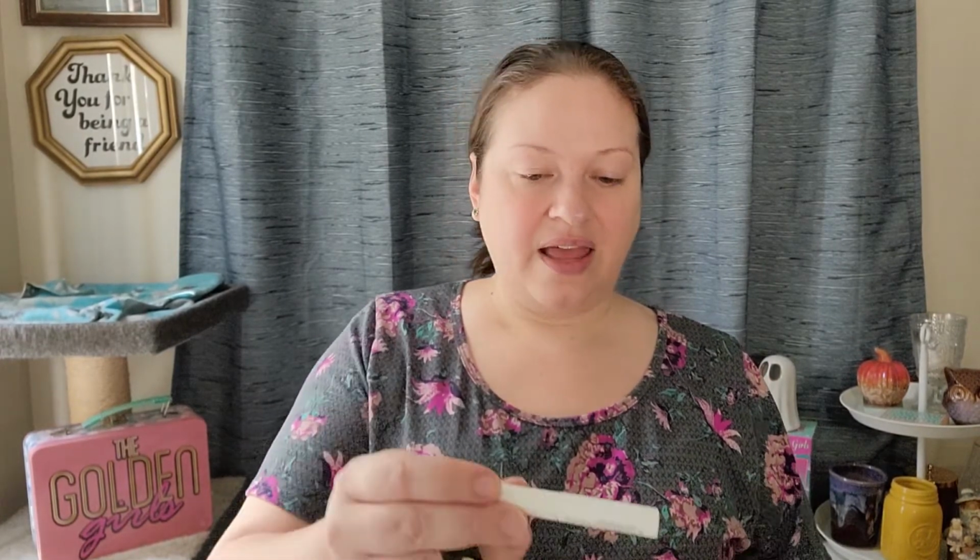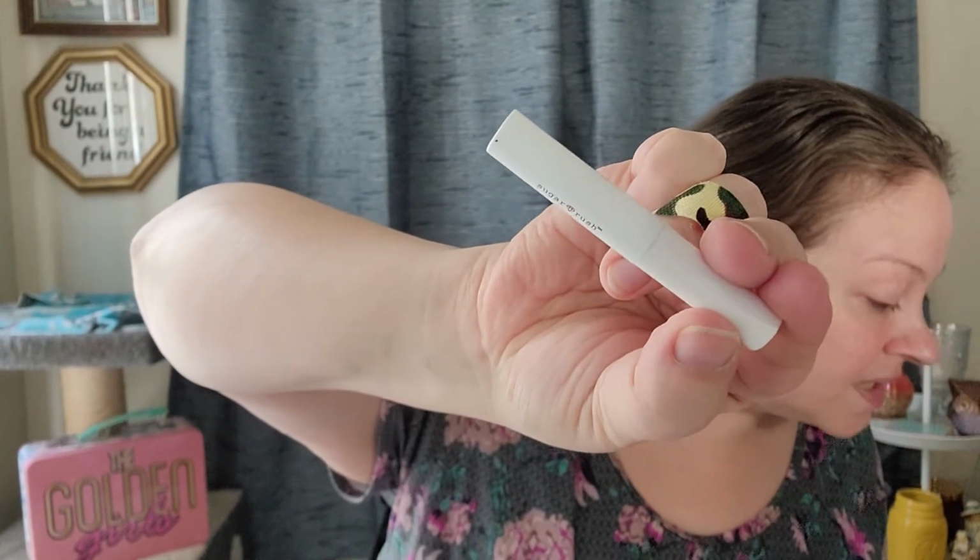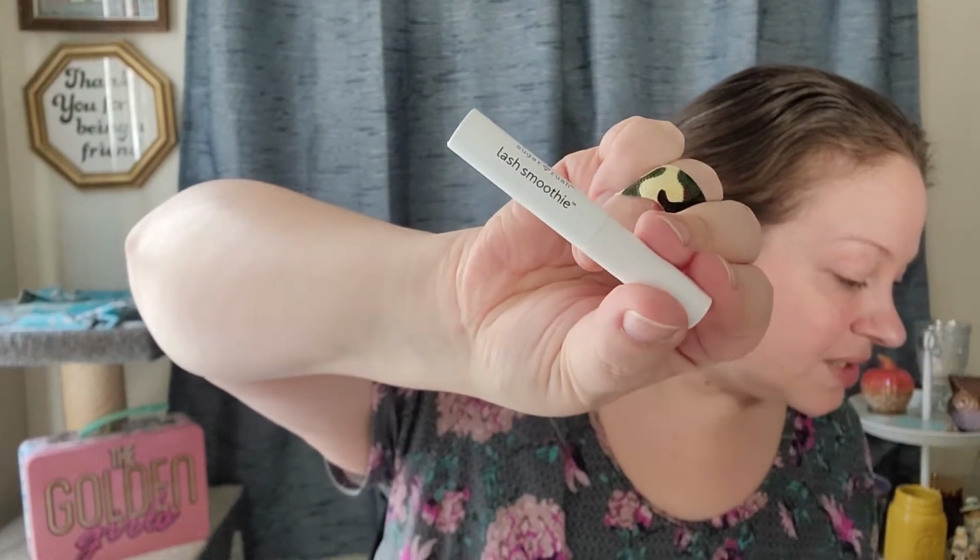And then there's Sugar Rush, Lash, Smoothie. And this is a sample size. The full size is $23. And this has avocado, biobab, and plant oils in it.